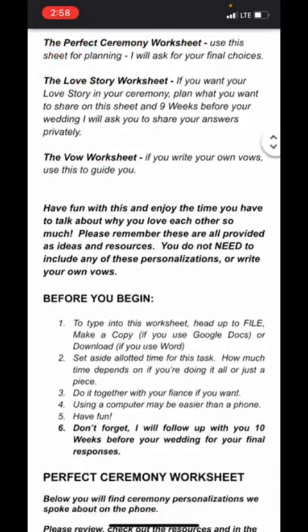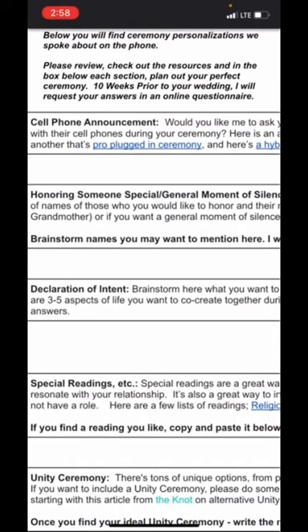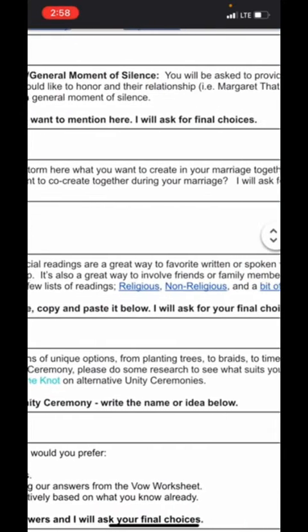Now, I'm not going to go through all of the fields in this worksheet, but I just want to point out that this first sheet is all a review of what we talked about during our free consultation together. During that consultation, we started the process of talking about these things. And now I invite you to dig in a little bit deeper if you haven't yet and really figure out, do you want a plugged-in ceremony? Here are some links to follow up with some articles that may give you an indication of what you want to do. Do you want any special readings?